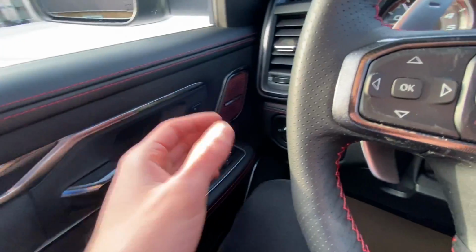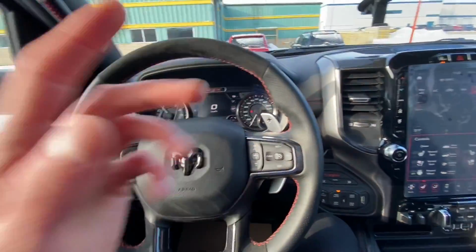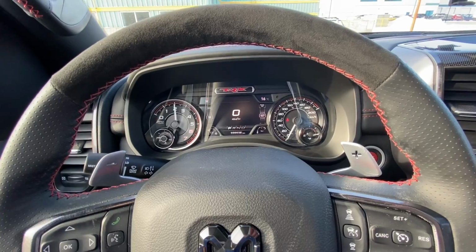Harman Kardon sound system throughout the whole vehicle. This thing is absolutely loaded to the max, and that kind of justifies the $130,000 price tag. They didn't spare any expense when it comes to the new Ram TRX. It's absolutely insane. It really goes without saying, this is the best new truck on sale today.